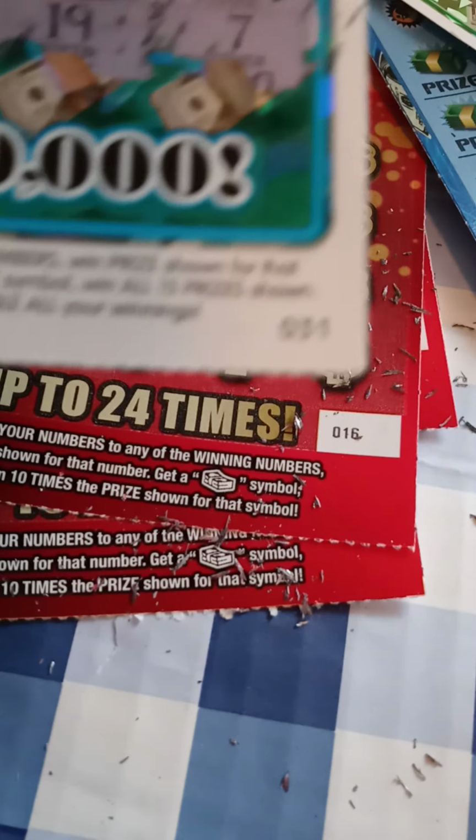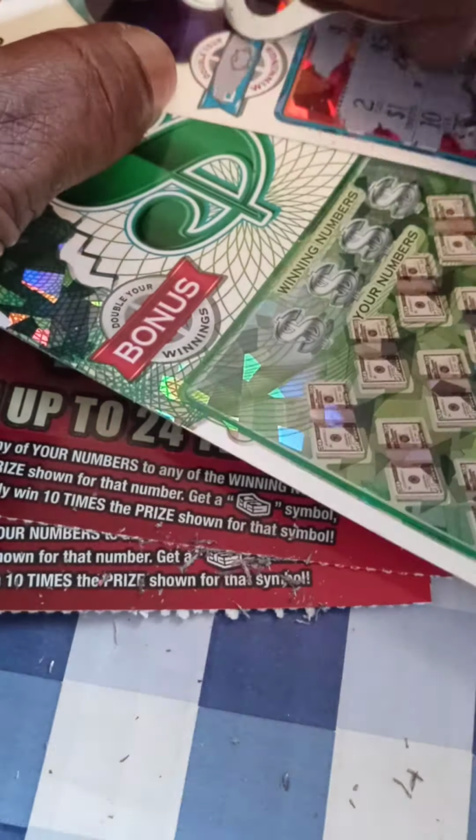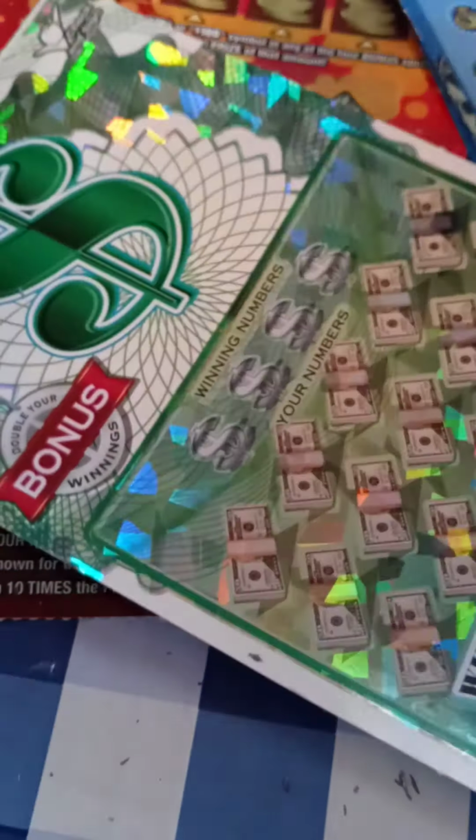Ticket number 31 was a bust on the $5 ticket. Nothing in the bonus here. Let me check the bonus here. No, just a piggy bank in the bonus here. All right, let's move on to ticket 32.